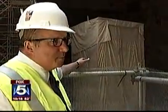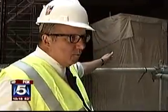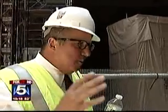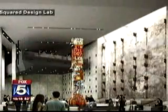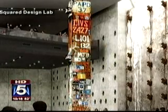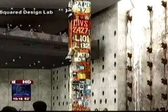Perhaps most importantly in this white box is the last column, which was the column that was cut by the iron workers that had all of the names written on it, some of the Union stickers, some of the remembrances that people had left there. It was cut, removed, the Port Authority restored it.